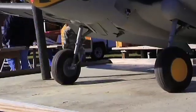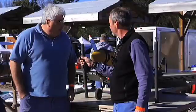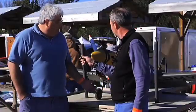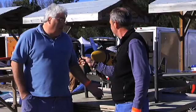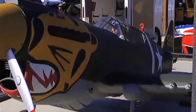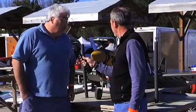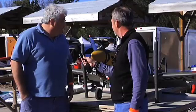Robart retracts, these are the twist and turns, so it looks really elegant in the air. And overall, the weight of this model is about 38 pounds. It's a little bit heavier than it should be, but it still flies very, very well with the Zenoah 62. So great flyer, good fun.